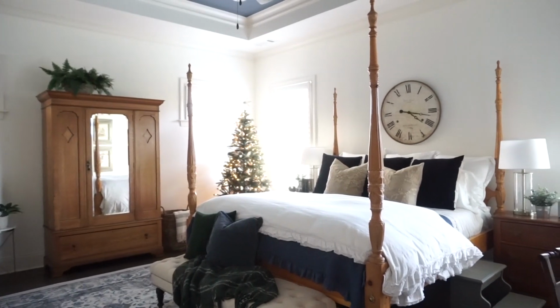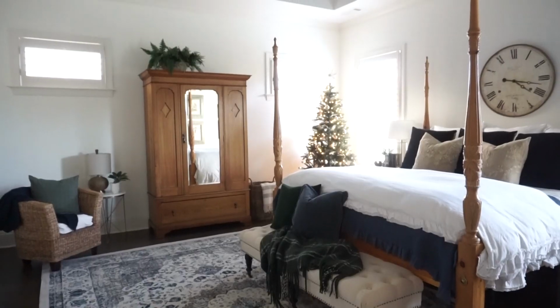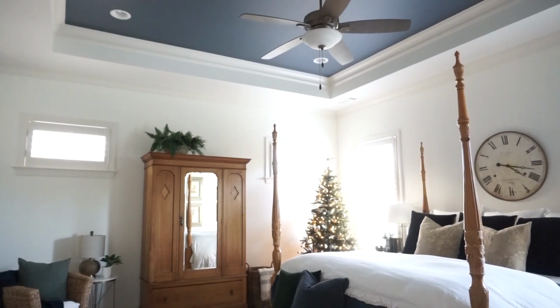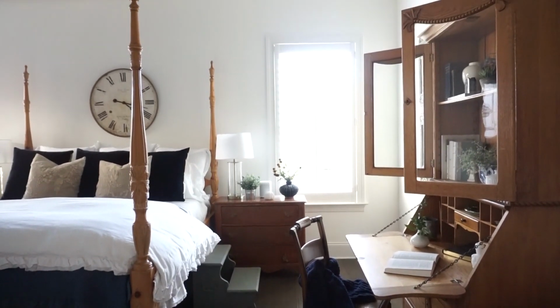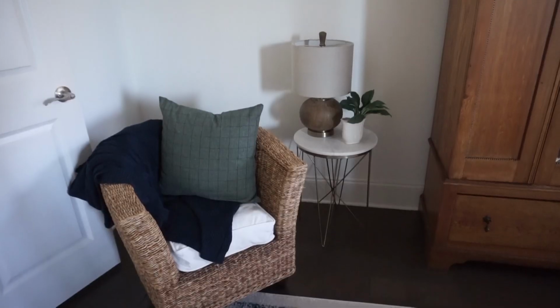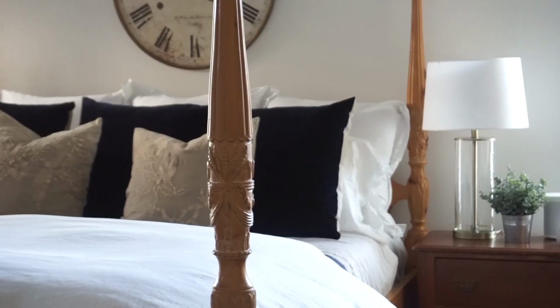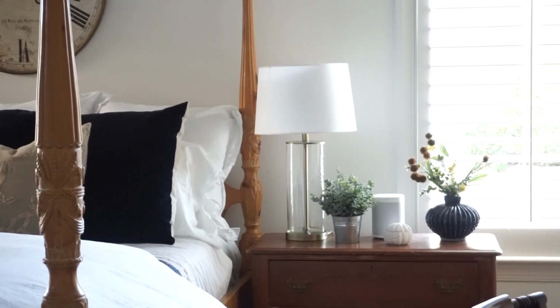So by taking her pieces that she did love and those wood tones and using that as a jumping off point, we filled the room with greens and blues, both in the linens and through plants. I went out and literally foraged, as I do, out in the garden, in her yard, in my own. Some of this is even fake because Barbara was worried that she would forget to water things.